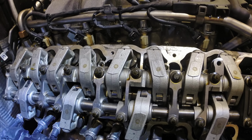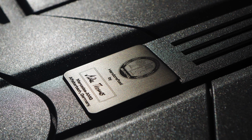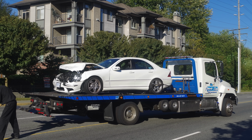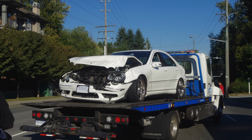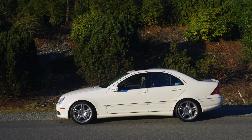And by this time, the C55 was pretty well sorted and it drove very well. And in September 2014, the car was totaled in an accident at 142,000 kilometers, not at fault, and I bought the E55. So just under 2 years of ownership and 25,000 kilometers with the C55.